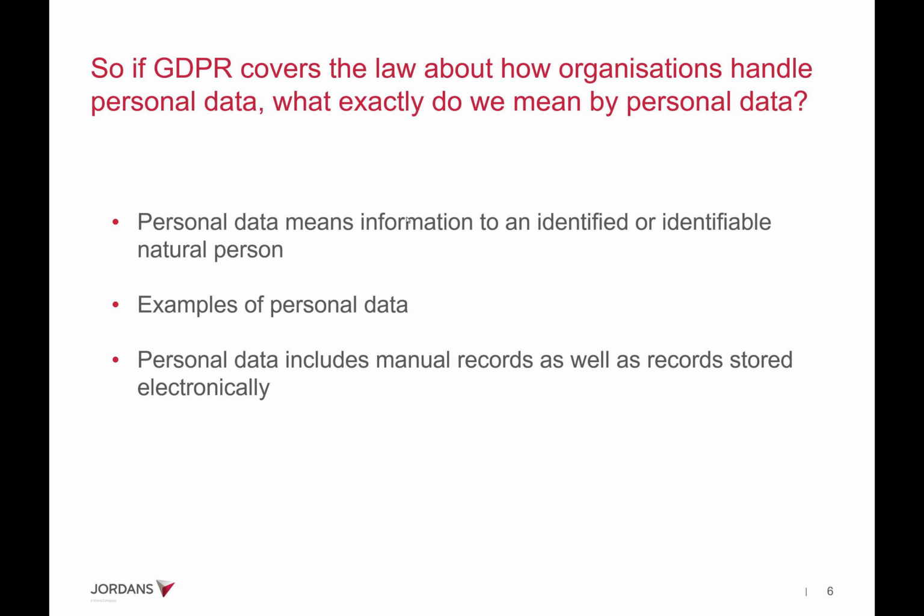In my view, it's almost impossible to think of a business, or indeed a not-for-profit for that matter, that does not hold personal data. I'm sure someone can one day come up with an example, but I've yet to see one. There's another myth that people also think that personal data only applies to electronic records. That's not true. It equally applies to manual records as well, so it's not just about techie stuff.